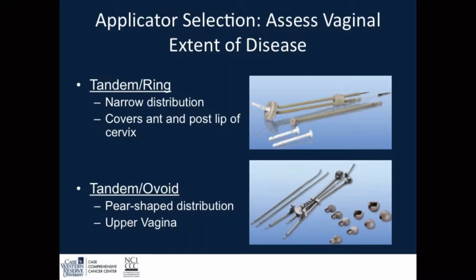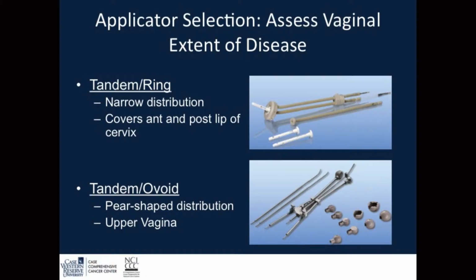So here's an example of various applicators. There's a tandem and ring, and a tandem and ovoid, and the tandem is the name of the central piece that goes through the cervix and sits inside the uterus, and then that ring is sitting right up against the external os. With the tandem and ovoid, you have the same tandem, but instead of the ring, you have two side pieces called ovoids, which are sitting right up in the vaginal fornices, again, right next to the external os.